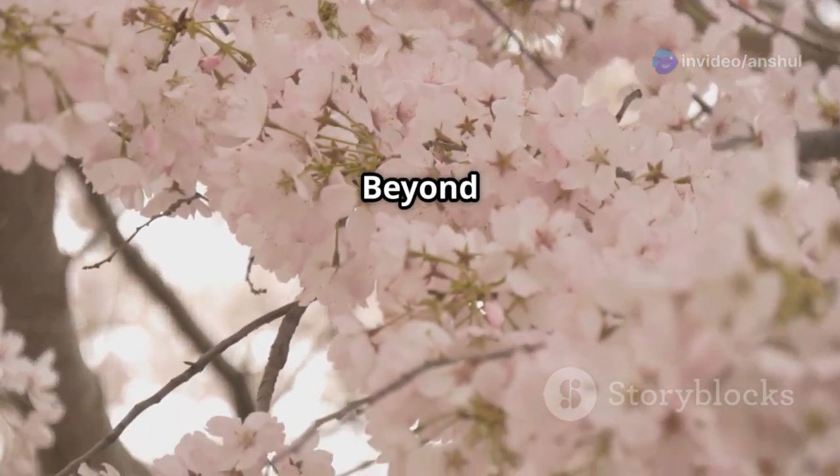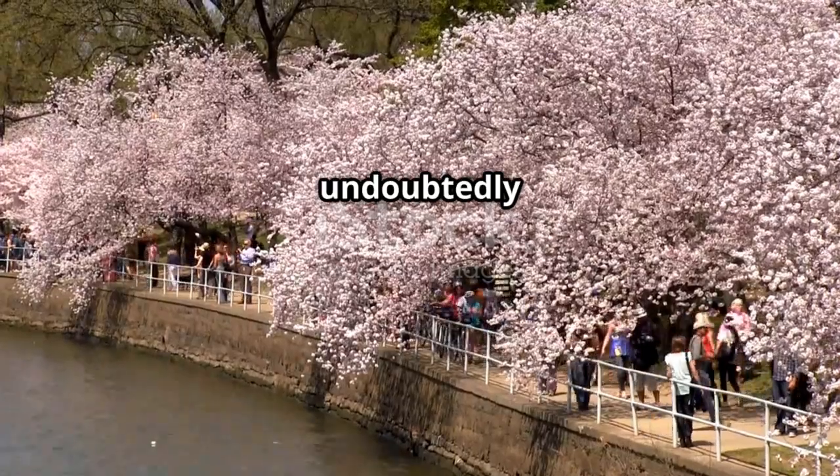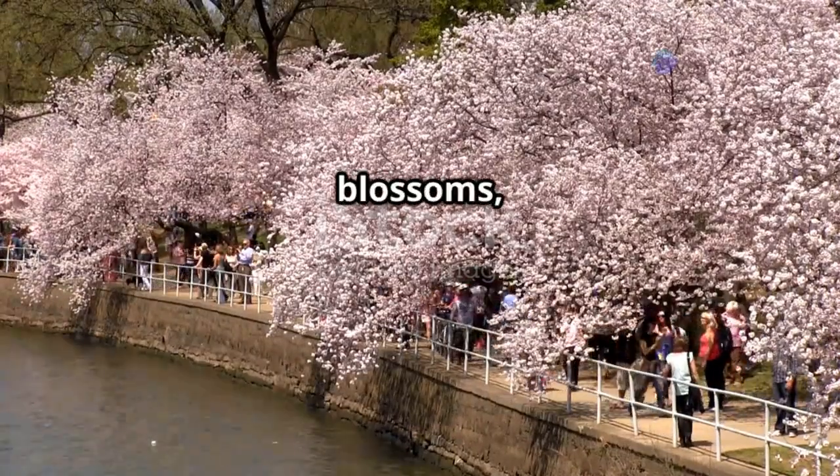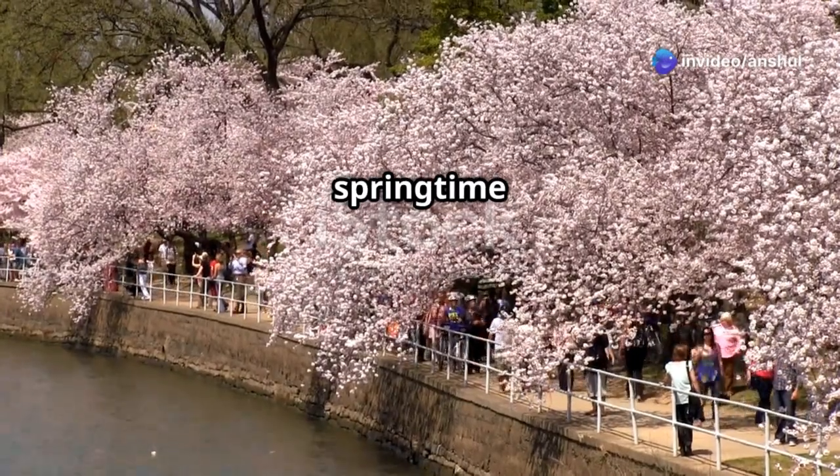Section 7. Beyond the Tidal Basin, other blossom havens. While the Tidal Basin is undoubtedly the most popular spot to view the cherry blossoms, it is not the only place in Washington, D.C. where you can witness this springtime spectacle.